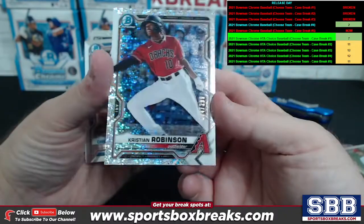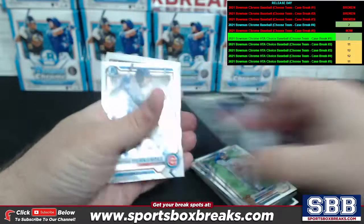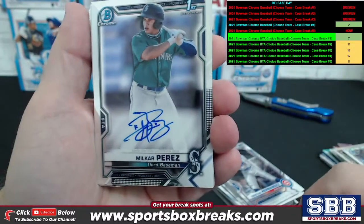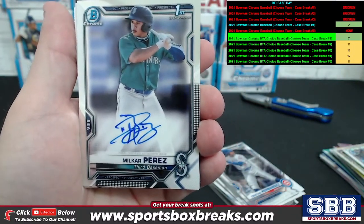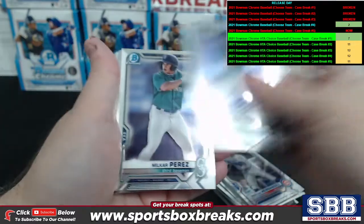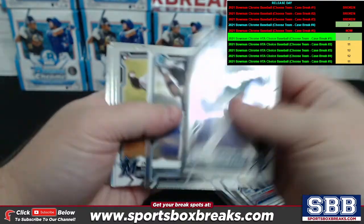Christian Robinson, that is a speckle to $2.99. And here it is. We got a Milcar Perez for Seattle. Seattle goes to Natalino. Prospect first Bowman auto, Natalino. Congrats, Seattle. And right behind it is the base version of the same card.